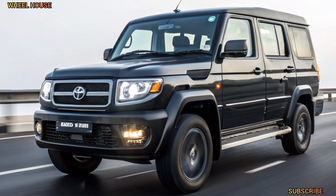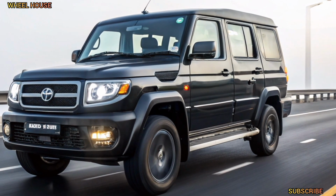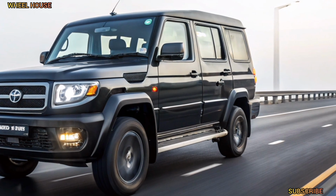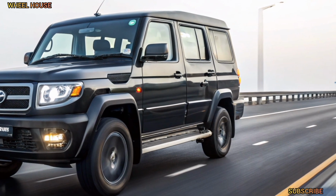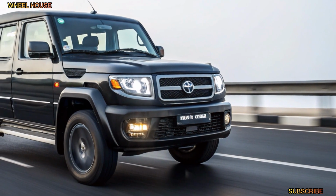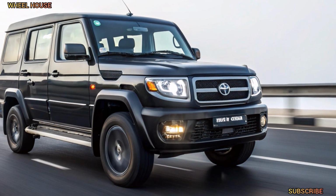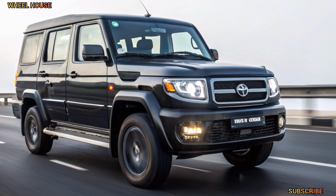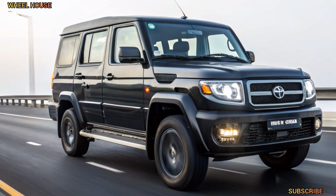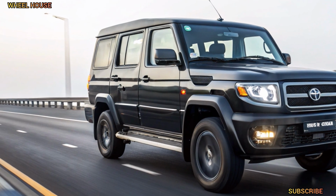Powertrain: new heart, old strength. Under the hood, the 2025 Sumo Gold Max Pro is powered by a BS6 Phase 2 compliant 2.2L diesel engine, derived from Tata's proven lineup. Producing around 120 horsepower and 280 Nm of torque, it offers the perfect balance between performance and efficiency. Paired with a 6-speed manual transmission, it's geared for high-load hauling, rural transport, and long-distance journeys. A 4x4 option might also be on the cards for those who demand more terrain-tackling power.